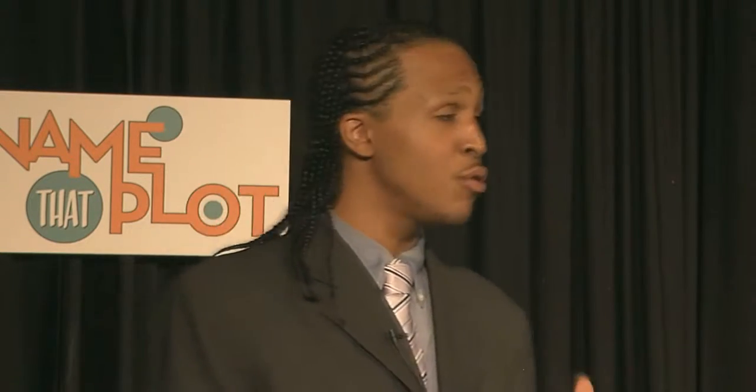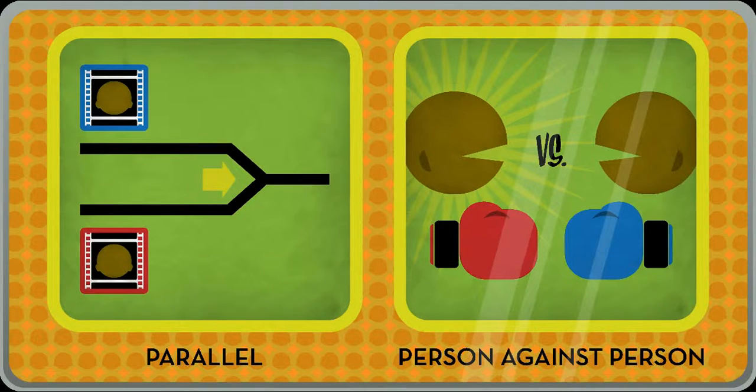Thanks again, Johnny. The scoreball. That sounds interesting. Contestants, which pattern of action and type of conflict did the author use when creating this plot? Al, this plot has parallel action and person against person conflict. Correct. You've earned a trip to the bonus round. You may remember that parallel action can also be known as alternating action. But back to the game.